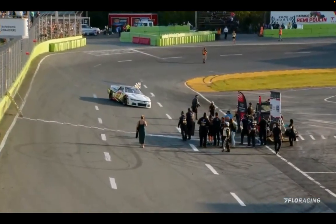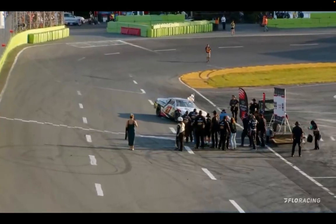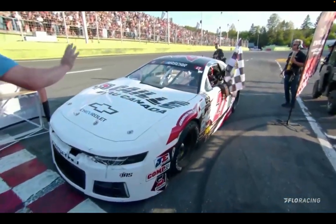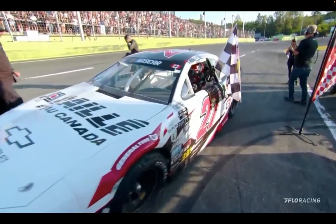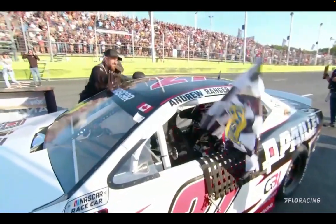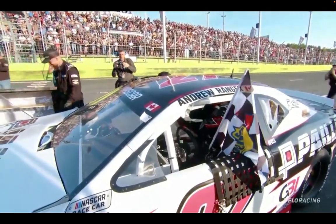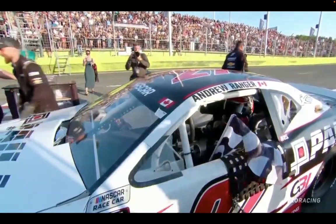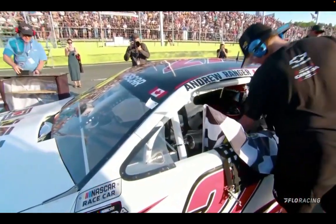Here comes Andrew Ranger down to victory lane. Everham victory lane, in fact. Brings that GM Paillet car to a stop, kills the engine. The crew is there to celebrate. Now we will await Clinton Jeffrey with the winner's interview as soon as Andrew is ready to climb out of that race car.